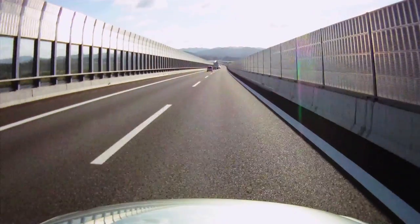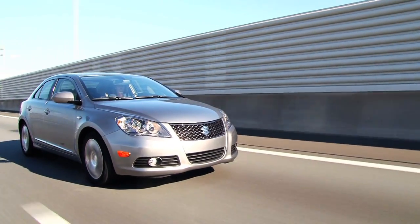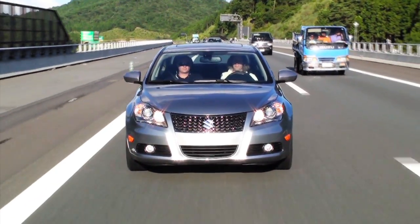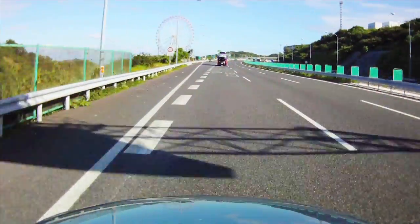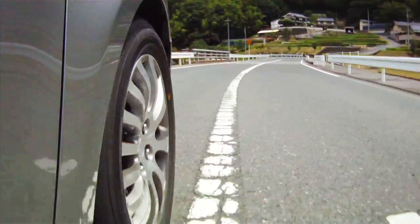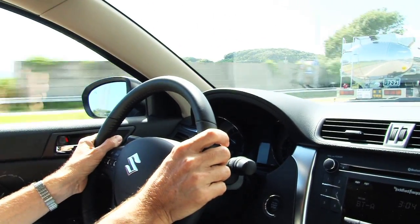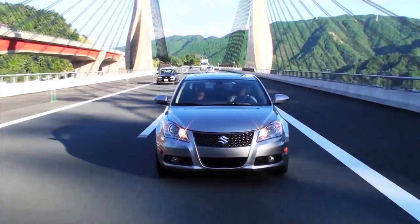Not literally though. Japan's expressway system is a modern engineering marvel, but speed limits are absurdly low, 50 or 60 miles an hour, and no one seems to drive much faster, even when traffic is light. Our Kizashi hums along at 70 with its 2.4-litre engine turning barely 2100 RPM. The Russian-spec Yokohama tyres are a little noisy on the Japanese tarmac, and the CVT transmission takes its time to spool up. But otherwise, the Suzuki is a comfortable cruiser at these relaxed velocities.